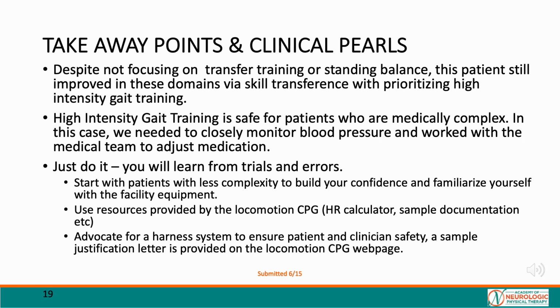For those who are thinking about implementing high-intensity gait training at your facility, my biggest advice is just do it. You will learn from trials and errors. You can start with patients with less complexity to build your confidence, and familiarize yourself with the facility equipment.